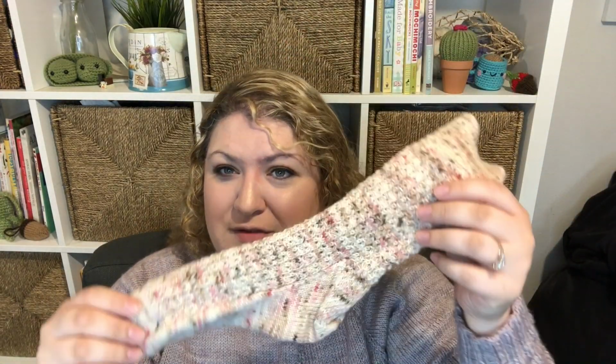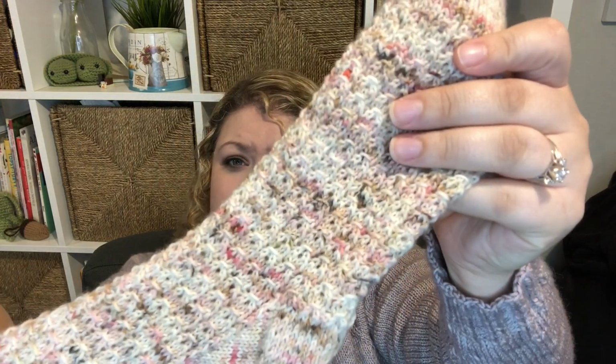It is beautiful Biff Sugar yarn, a merino cashmere nylon blend. It's very, very soft, very pretty. The color is called Beatrix. Makes me think of seashells. That's why I picked it.